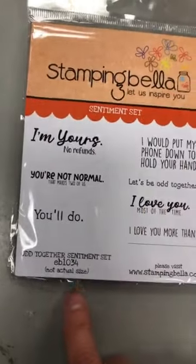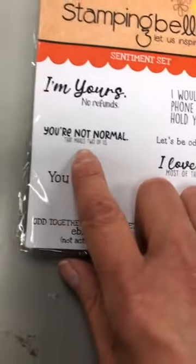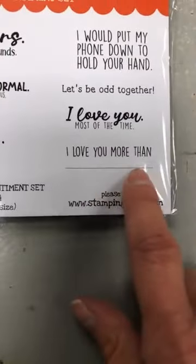So then these are just, I would put my phone down to hold your hand. That's so sweet. You're not normal. That makes 2 of us. I love you most of the time. I love you more than.